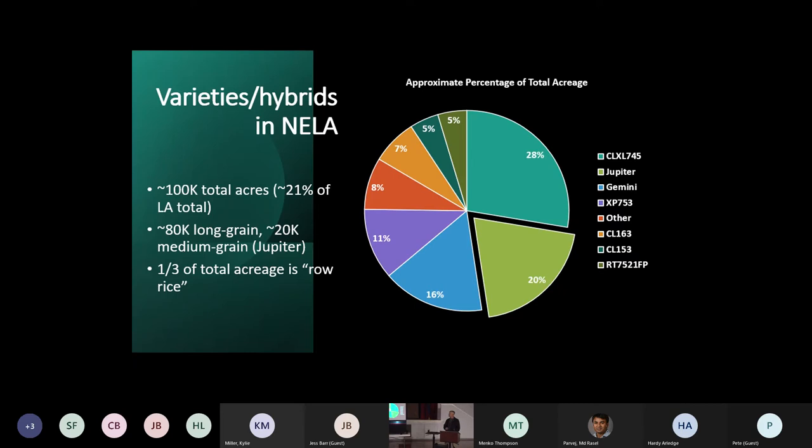So a third of our acreage is farmed as row rice in upland conditions. So we're looking at around 33,000 or 35,000 acres in the last year that was row rice. Next slide.